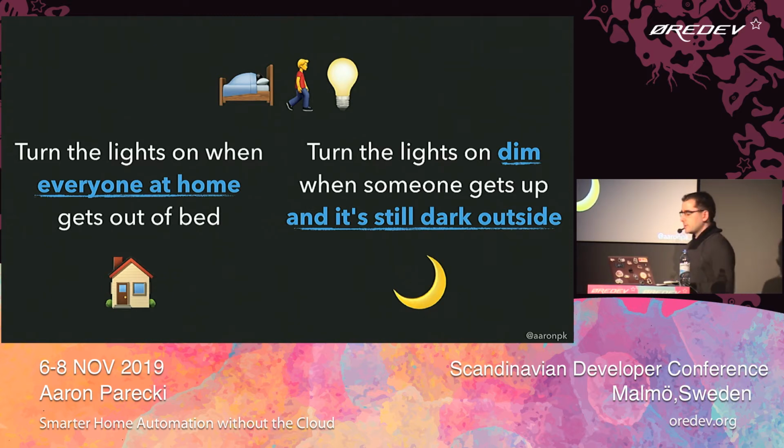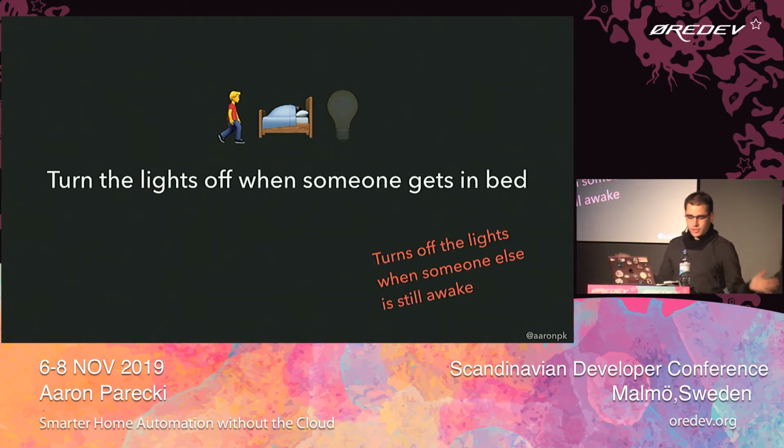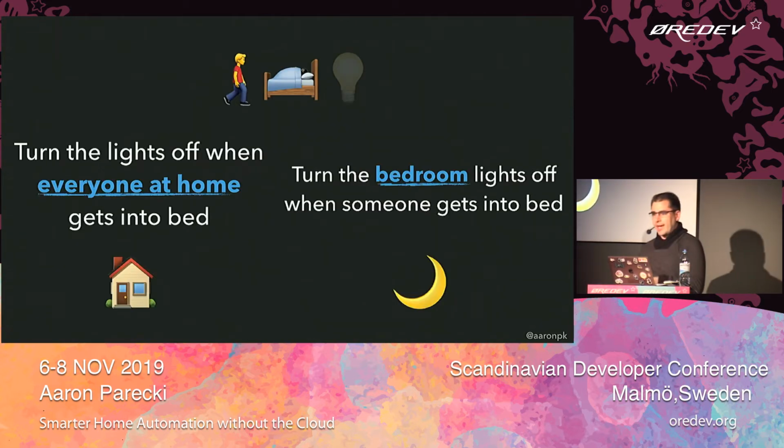And then the opposite of this, of course, turn off the lights when someone gets into bed. That sounds great at first until you realize that if someone takes a nap in the middle of the day, then the lights all turn off, or if one person goes to bed first, then again, everything just gets black. So you actually want the rule to be more like, turn off the lights, but only if everybody who's at home gets into bed, or just turn the bedroom lights off if one person gets into bed. So again, we have to find ways to add these inputs into the system.